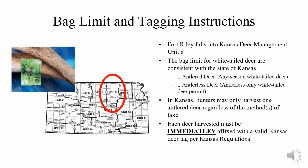Fort Riley falls within the Kansas Deer Management Unit 8. Please review the information shown for Unit 8 harvest restrictions. All harvested deer must be immediately tagged with a valid Kansas deer permit. Please consult the Kansas Deer Regulations Summary for more specific information on Kansas deer hunting rules and regulations.